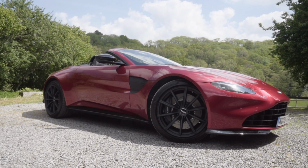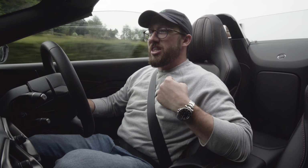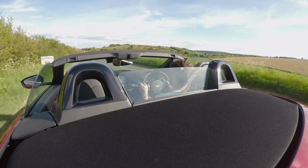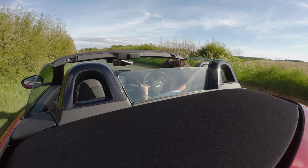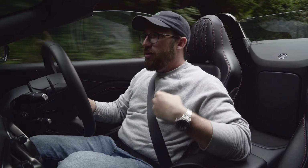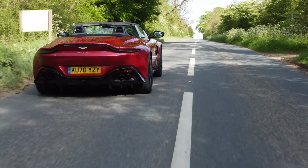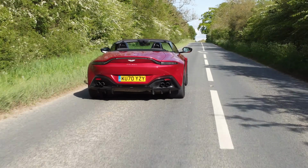Aston Martin range. So we're in the Aston Martin V8 Vantage. This is the new Roadster version. In my opinion, this is the sweet spot of the Aston Martin range, because this being an open top V8 engined sports car is just, it's the pinnacle, isn't it? Let's be honest. So British made, obviously.